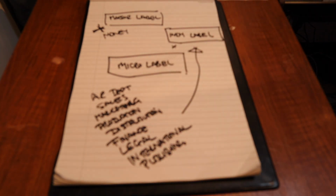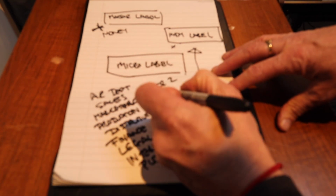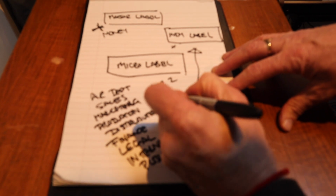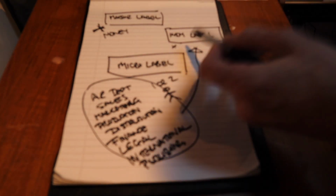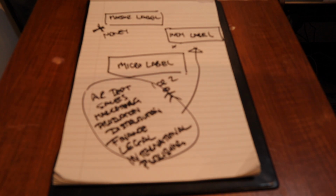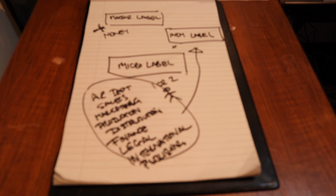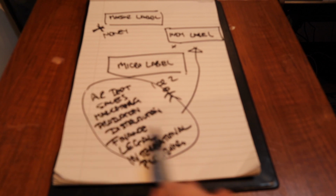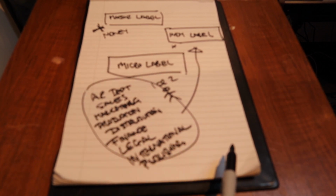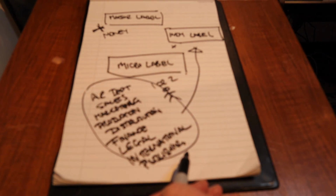What happens when we come to a micro label? In a micro label we have one or two people doing all of these jobs, whereas in an independent label you'll have a few people doing it, maybe 10 or 20. In a major label you may have hundreds of people working in the label. So what we tend to see with the micro label is that, like I say, one or two people will do this job. In my label I do most of these jobs.